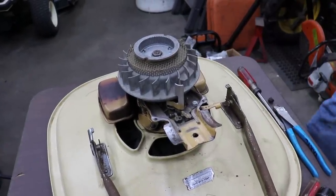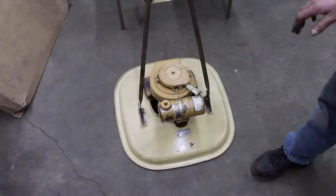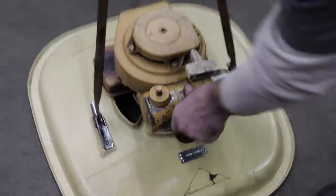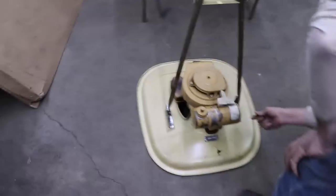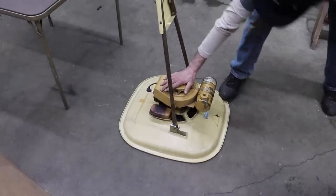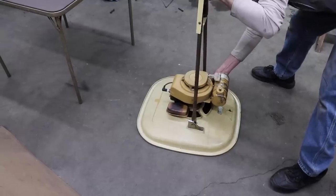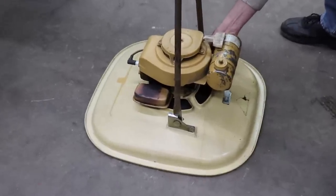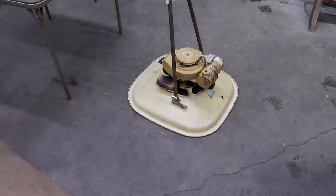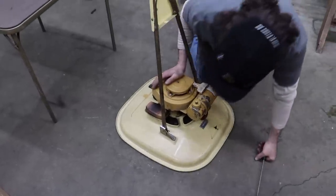Luckily, I got these old manuals to help us out. Right, we got this thing all back together. It might be flooded because of that carburetor, so I'm gonna try pulling it without the choke on. Stupid thing. You open up the carburetor a little bit. I'm sure it's not adjusted right. Where are those screws?